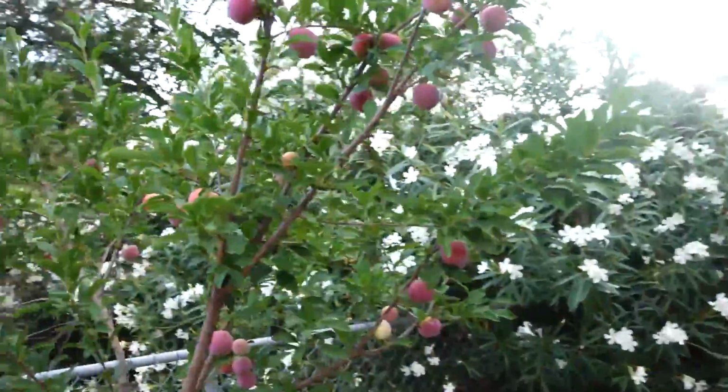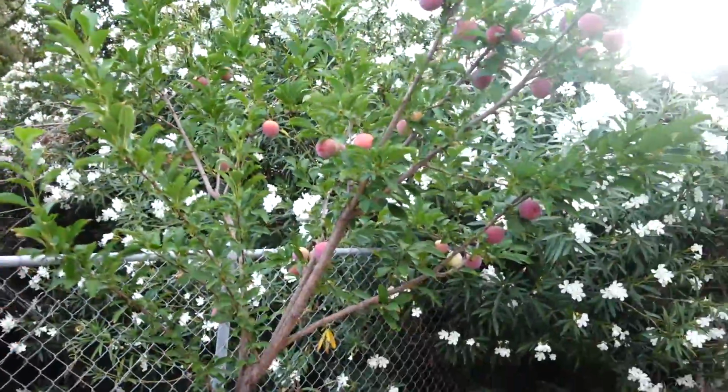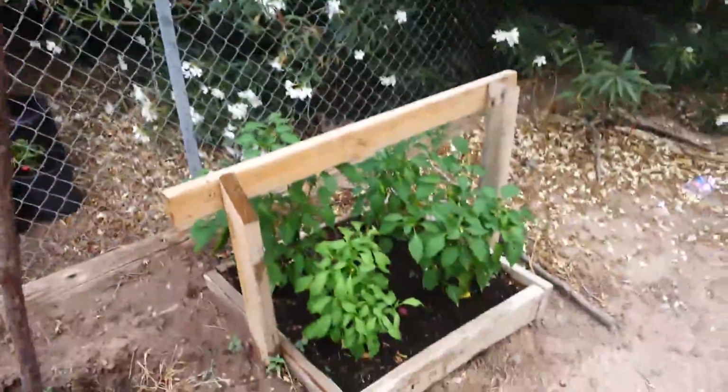They're like something out of a Pokemon game where you go and pick berries. And this is what you would see in a real life Pokemon game where you pick the berries. At least in my mind.